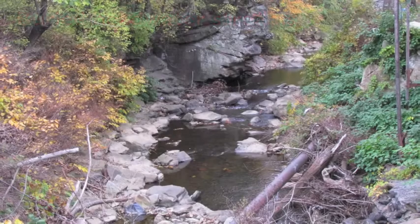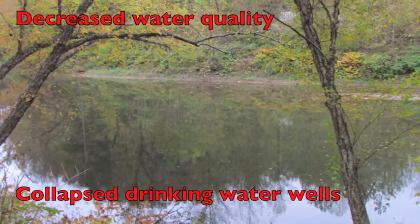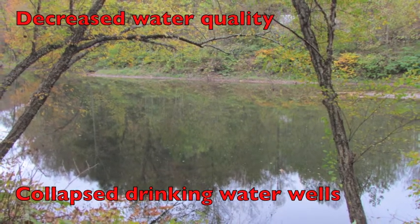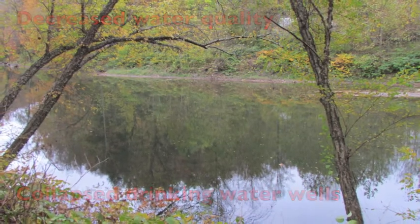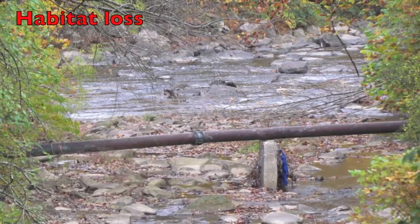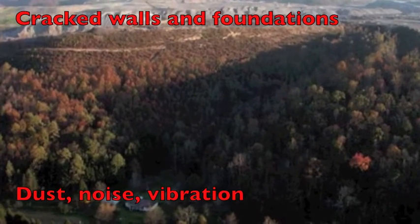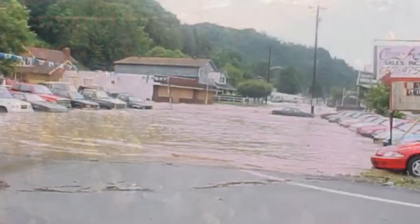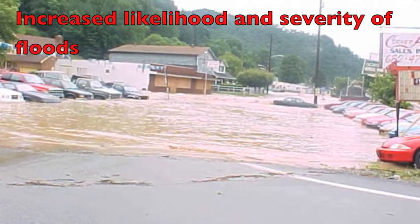The consequences of mountaintop removal include buried headwater streams, a decrease in water quality downstream, including elevated sulfate, calcium, magnesium, and bicarbonate ion levels, collapsed drinking water wells, habitat loss, cracked walls and foundations in nearby houses, dust, noise, and vibration from the explosions, and an increased likelihood and severity of floods.